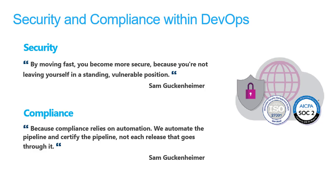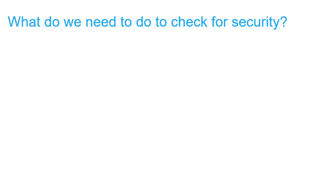Security needs to be evaluated at every step of the process. Securing an application is a continuous process. This is why we call it continuous assurance, which includes secure application, infrastructure, design, and architecture for continuous security validation and monitoring for attacks. So what do we need to do to check for security?